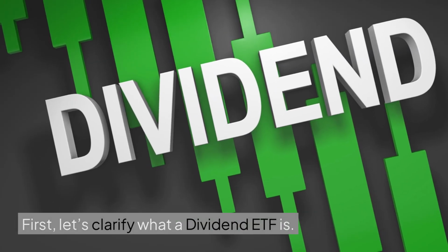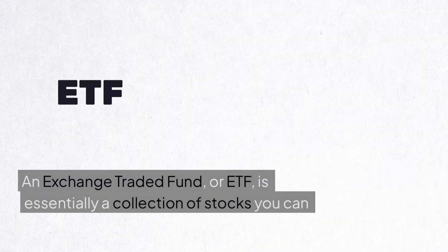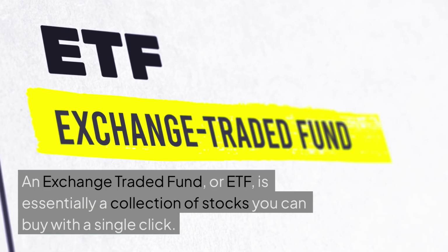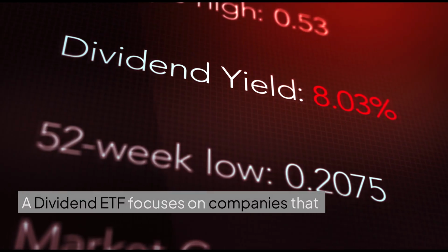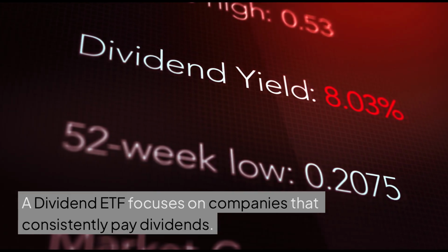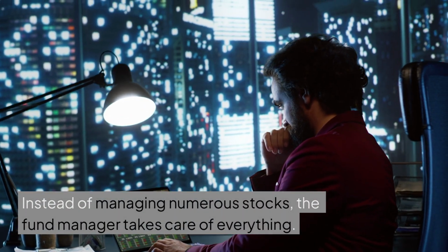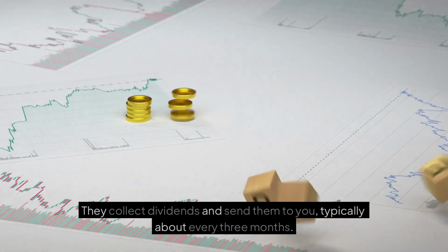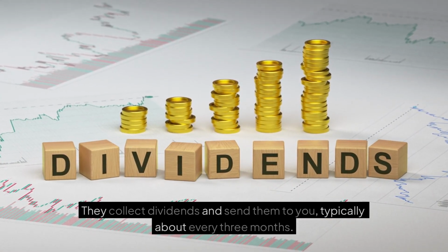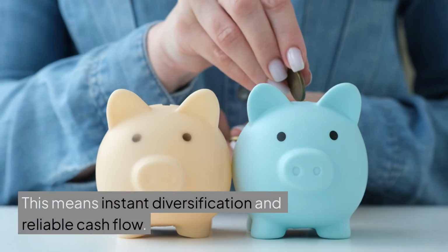First, let's clarify what a dividend ETF is. An exchange-traded fund, or ETF, is essentially a collection of stocks you can buy with a single click. A dividend ETF focuses on companies that consistently pay dividends. Instead of managing numerous stocks, the fund manager takes care of everything. They collect dividends and send them to you, typically about every 3 months. This means instant diversification and reliable cash flow.